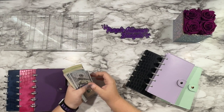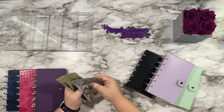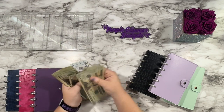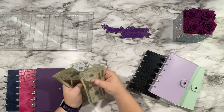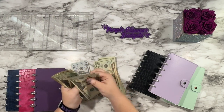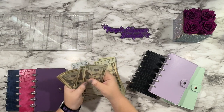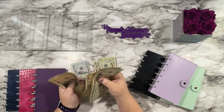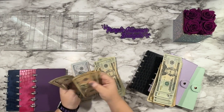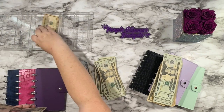So let's go ahead and get this counted. So I have 100, 200, 53, 54, 20, 40, 60, 85. So 500, and more twenties counted up to 1,500, 10, 20, 30, 45, 55, 6, 7, 8, 9. It's all here. So let's go ahead and get this in the cash tray.